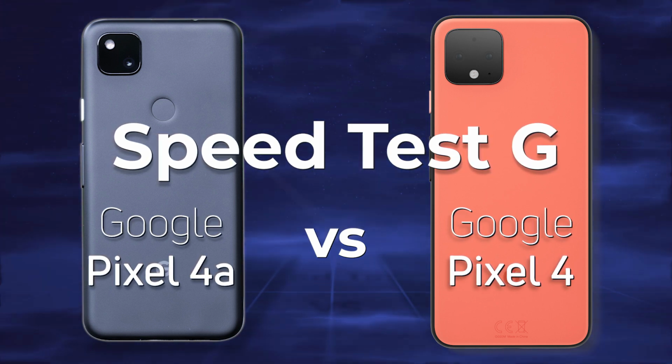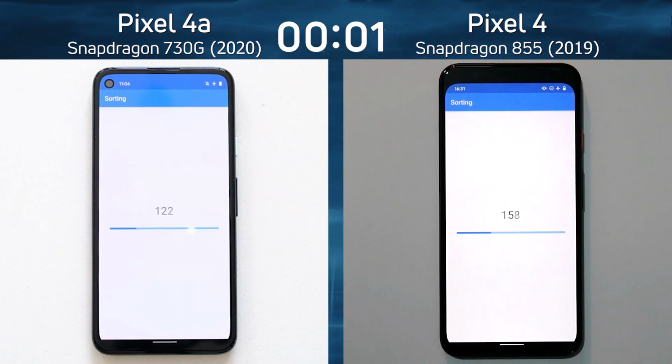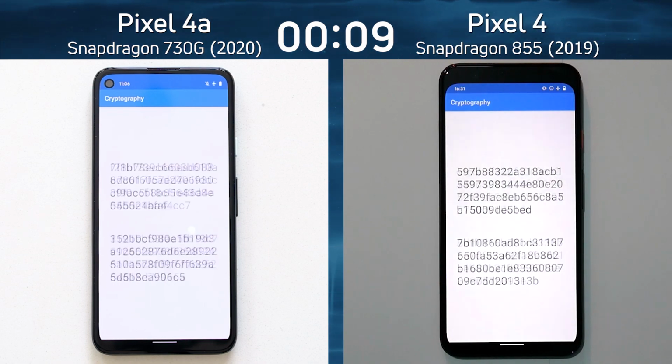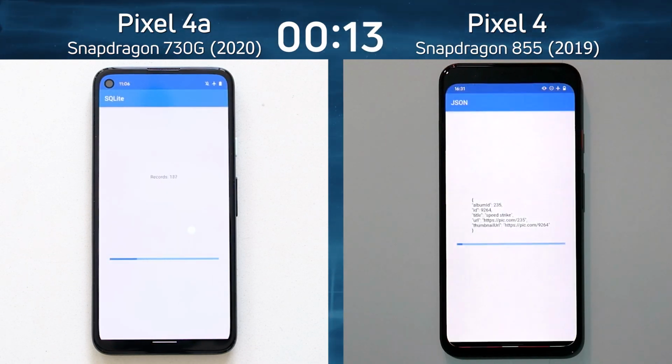Well, let's find out. So we have the Pixel 4a with the Snapdragon 730G on the left-hand side, and we have the Pixel 4 with the Snapdragon 855 on the right-hand side. Both devices are running in 1080p. Of course, there are rumors that we're going to see a Pixel 5 at some point this year, but these are the current two Pixels.